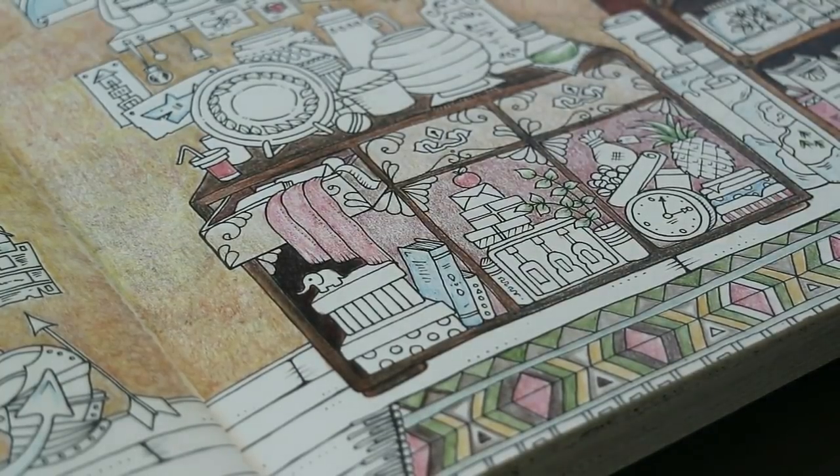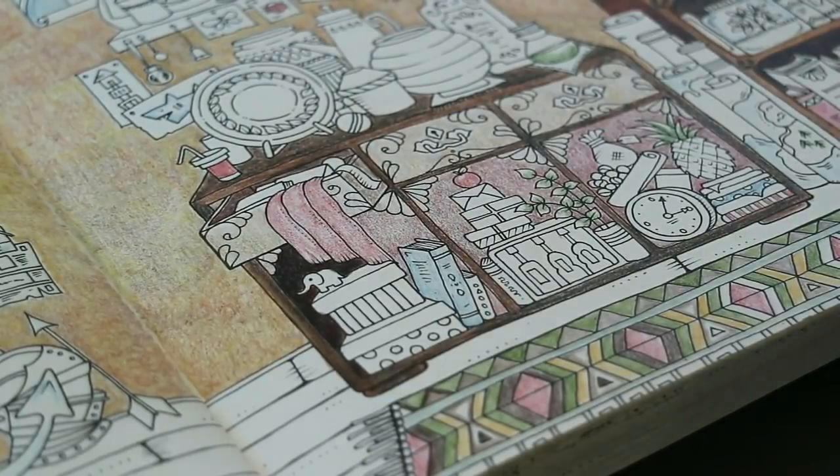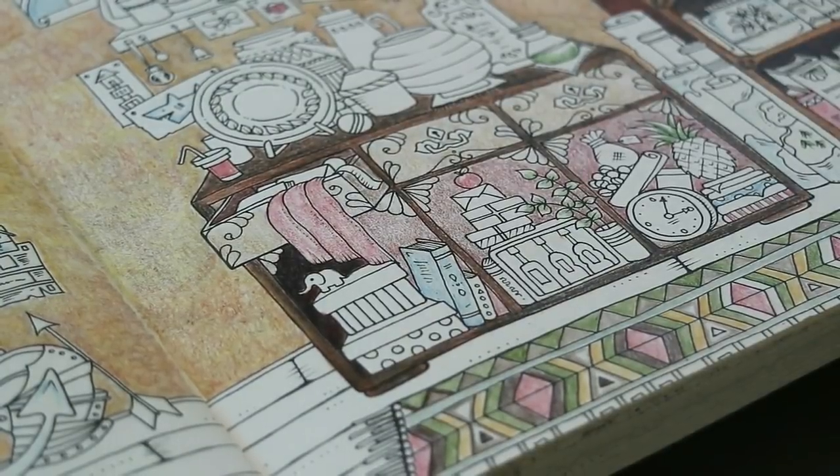I have some really fiddly bits, so I am having to sharpen my pencils a lot for my Prismas, which is unfortunate because it eats them up, but I have so many of these tight little corners to get into that I need that sharper edge.